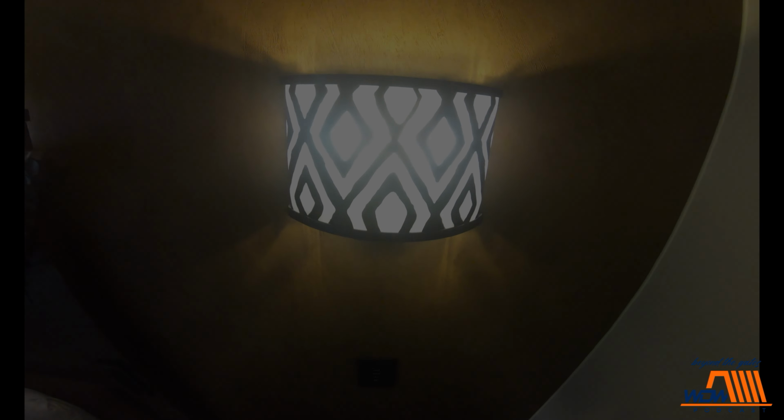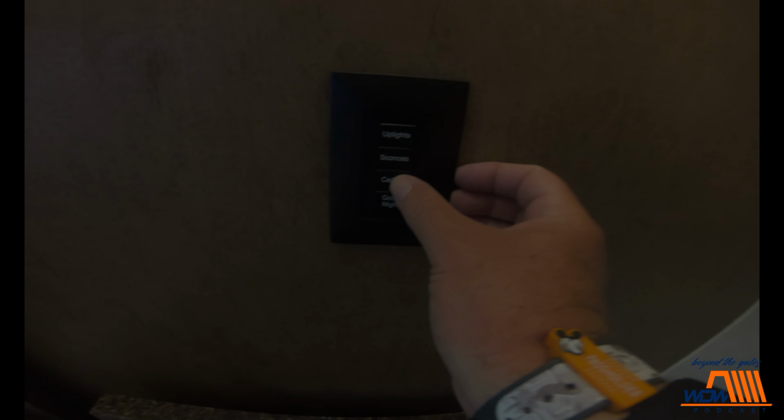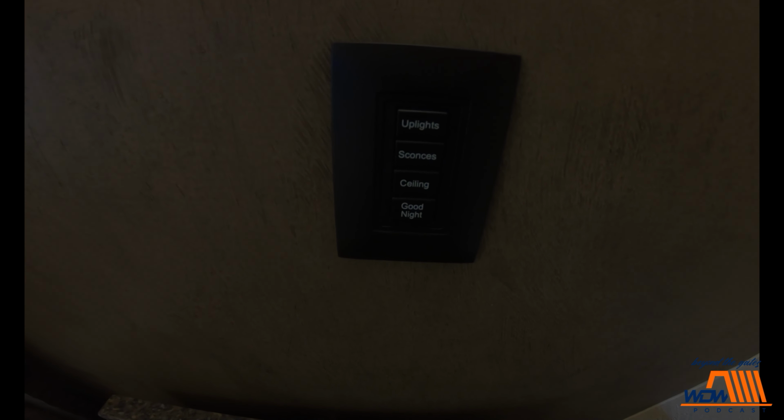All right, so one of the things that I did notice that I absolutely love, the first button, the uplights that post over the bed frame. Second one down, these are the lights on the sides of the bed. We have the ceiling, which is the third one down. I'm going to turn on the ceiling light. Now you can turn these all off individually, or if you're laying in bed watching TV, you can just press goodnight, and all the lights shut off. Very cool. I like that feature.